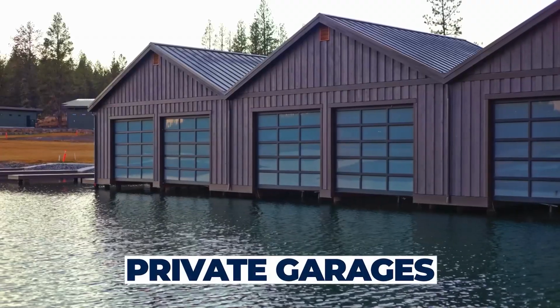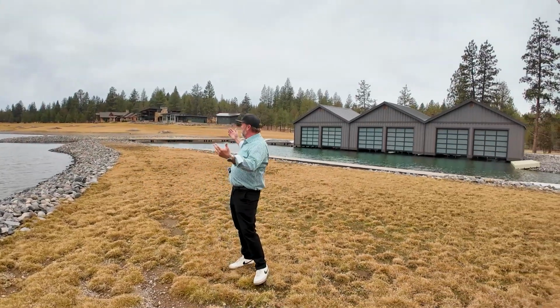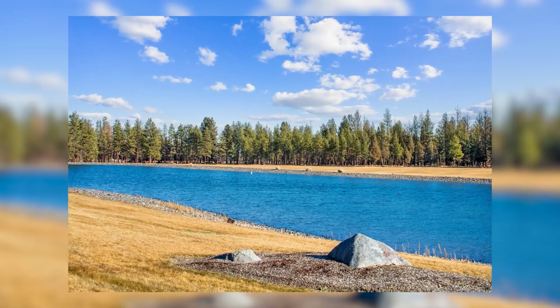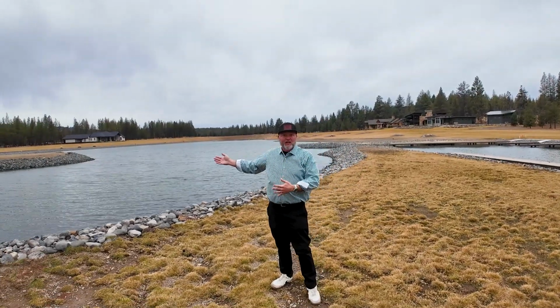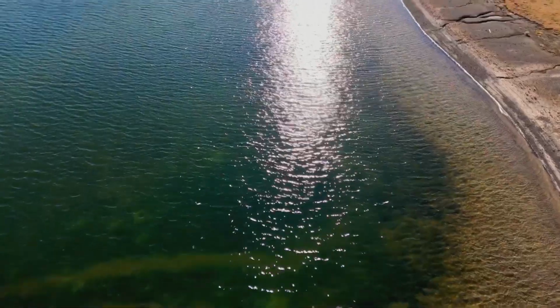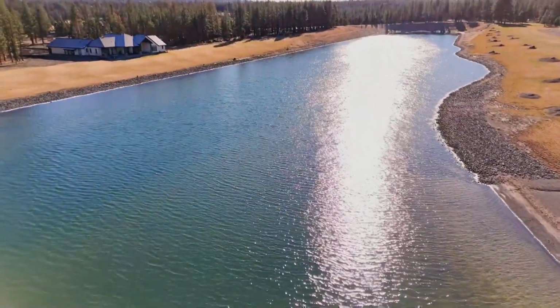Right here you've got private garages for your boat to be stored, still slots available. You've got 10-foot deep waterways that are gonna give you epic glass water skiing opportunities, and this is only one of the lakes. There's another one that is non-motorized, so you can swim, fish, do all kinds of paddleboarding and active things out on the water.